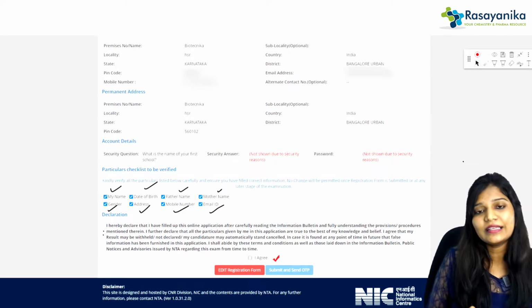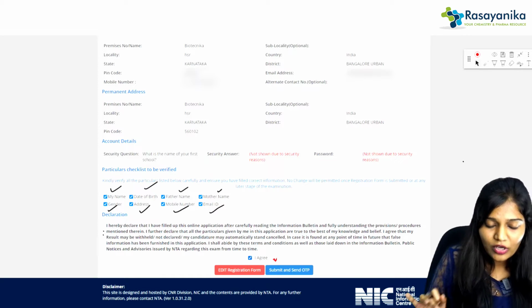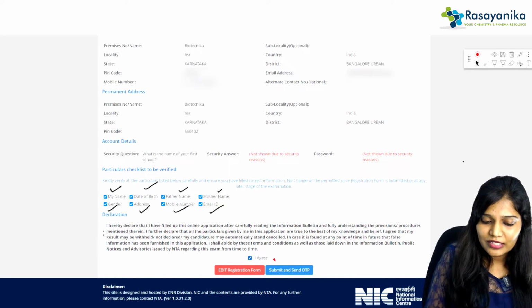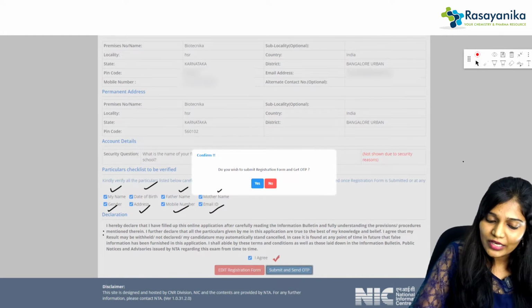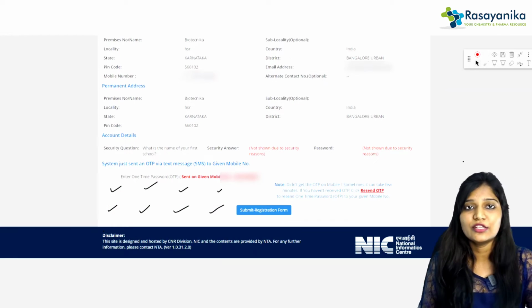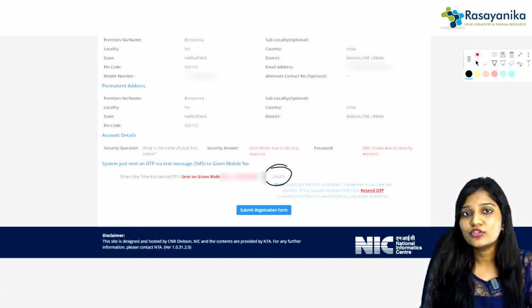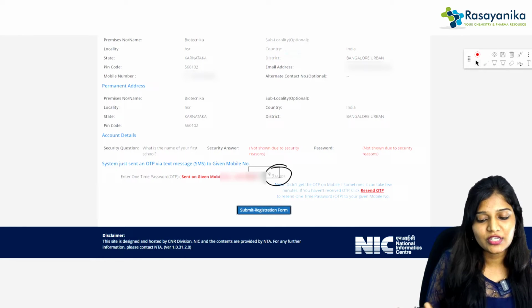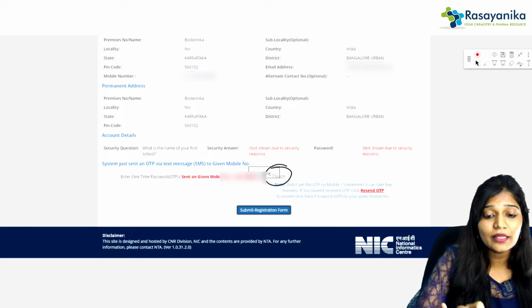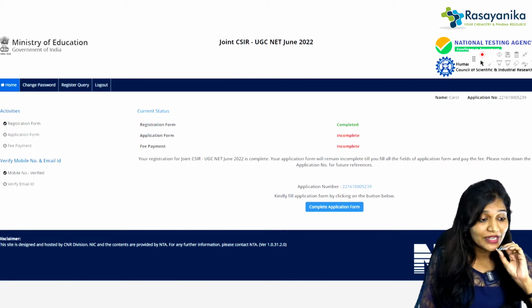So here this declaration is very important. Without clicking this, you cannot proceed further. So click on I agree and then submit and send OTP. Do you wish to submit? It will ask you, just click on yes and you are going to get your OTP number. So you just type in your OTP which is sent to your phone number and then click on submit registration form. If you want to make any changes at any point of time, make it now itself and then it will be directing you to the next one.